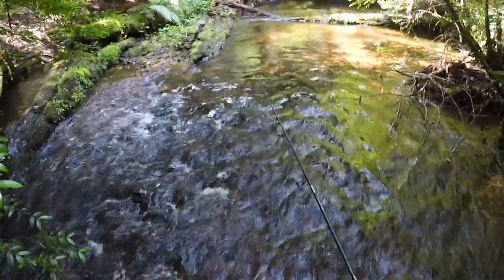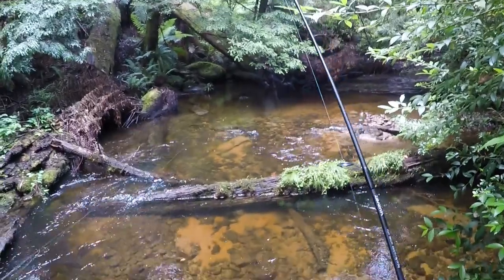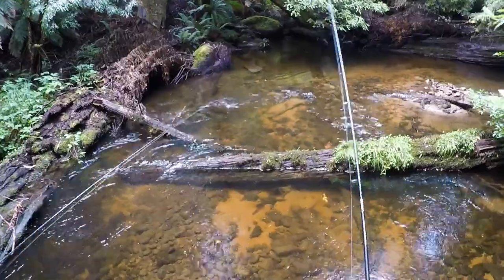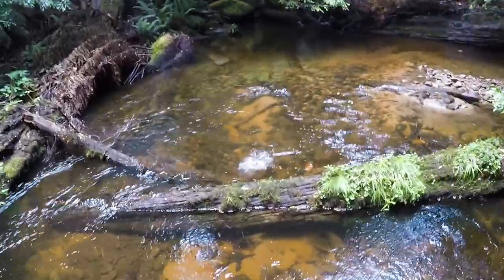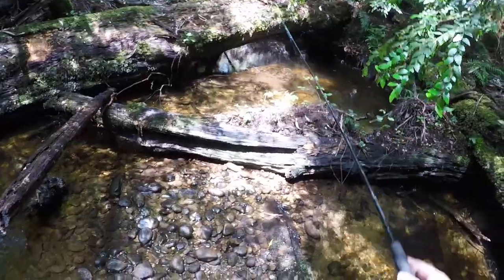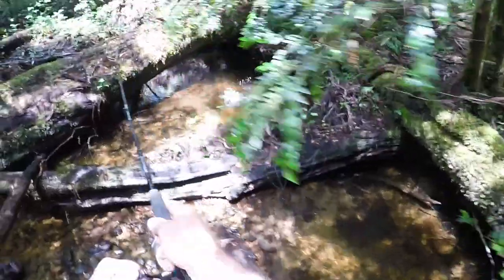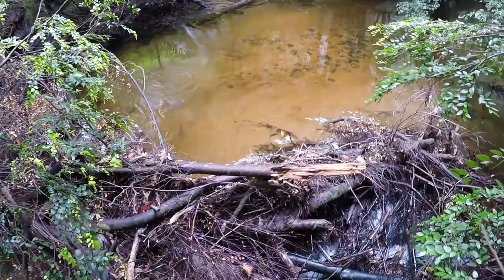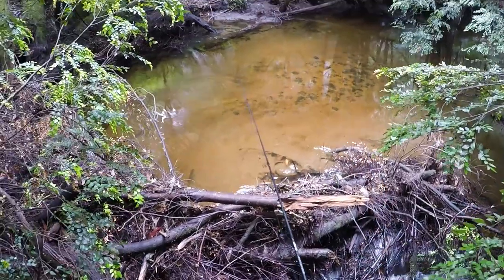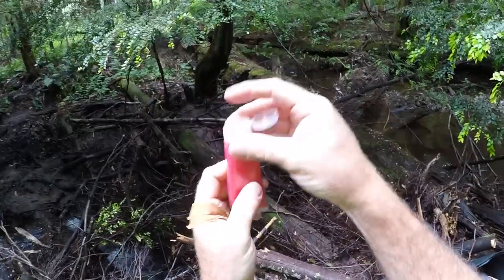Oh, had a hit. Just had a hit on the Samaki plastic. Oh, again. Oh, babe. Hard body, see, hooks at the back. Oh, don't count. Yep, yep. Oh, time for a jiggy scent, guys.